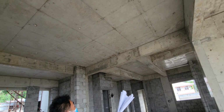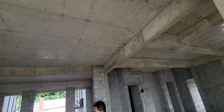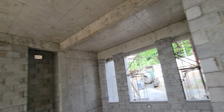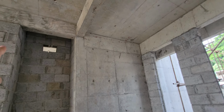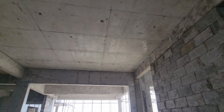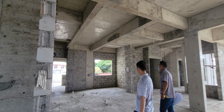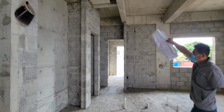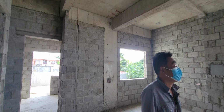Dining room and kitchen. Wait. This is the dining room. This is the writer room. So we can pass the piping. Yes, what is this? Don't worry. Okay. Don't worry. You have a lot of components. Yes. And this is the kitchen. Oh, this is the kitchen. No, this is the kitchen.